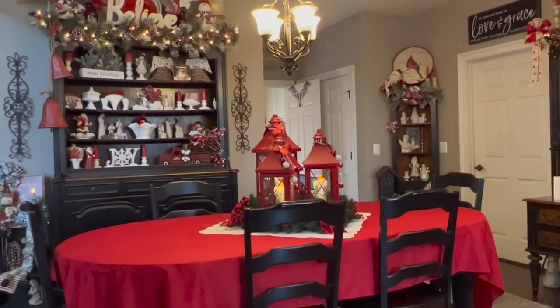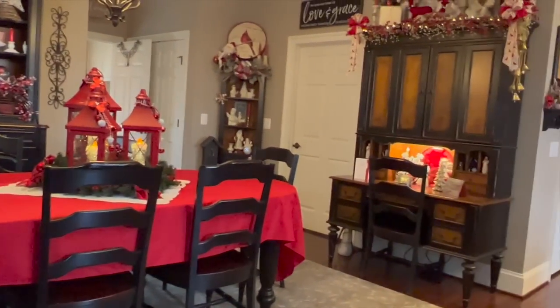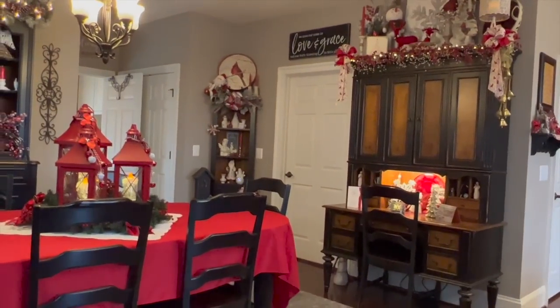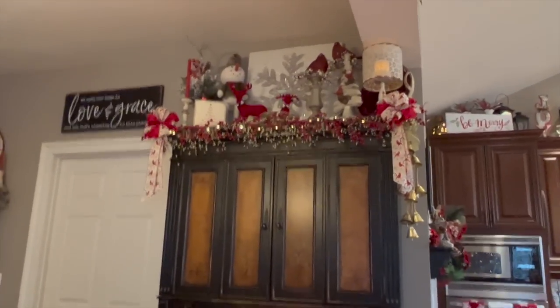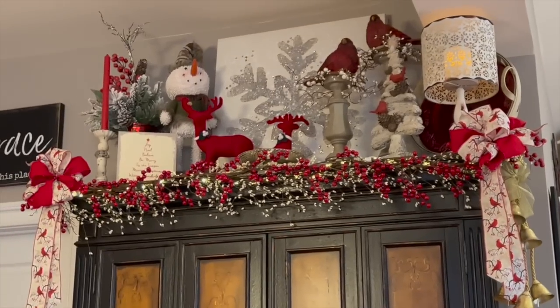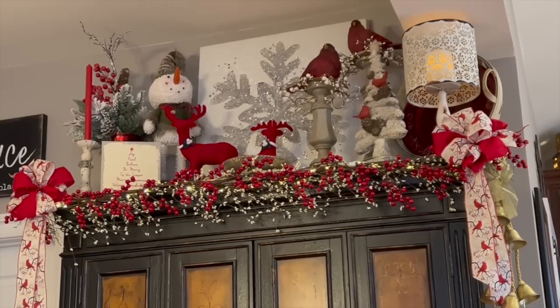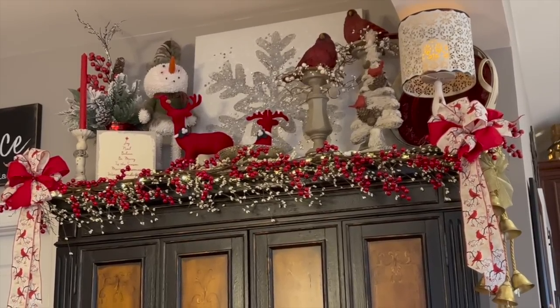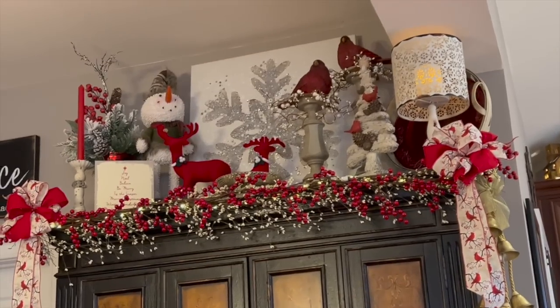This is the Hooker furniture that I was referring to, the black hutch, the black table and chairs, and this desk. And we'll move over here to the desk first. Again, this is kind of whimsical up here with cardinals and a snowman and a pip berry garland, pre-lit, that's old. It was from Plow and Hearth one year that I added red berries to. I made the bows a couple of years ago. There's some bells over on that side. And then another arrangement in a red vase up there.